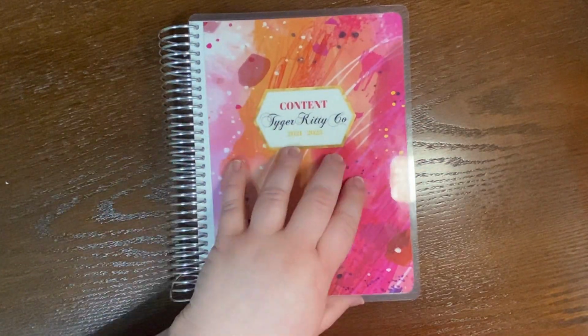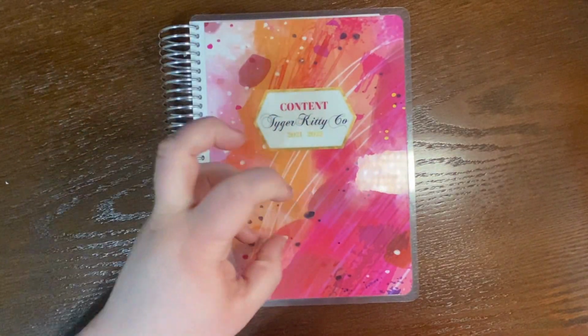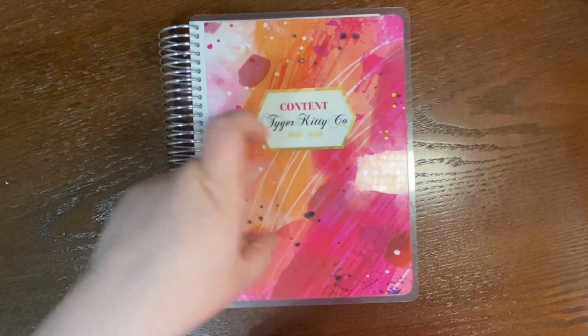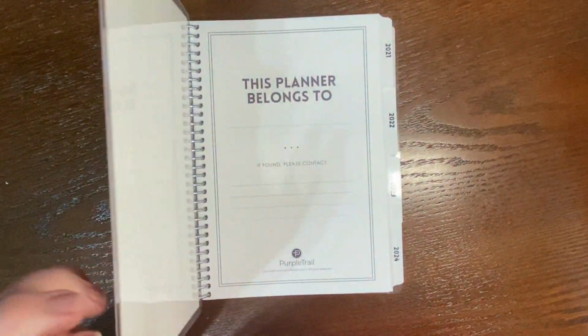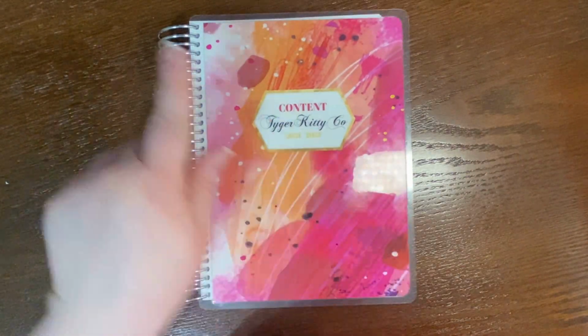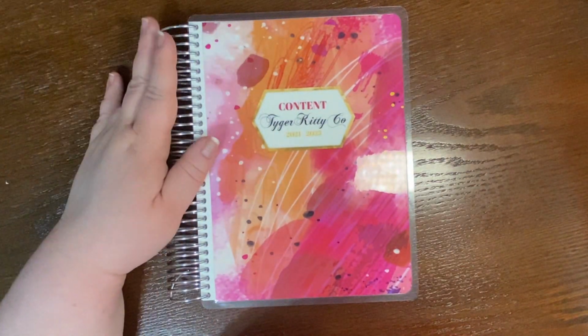There's a bigger size than this, but I love this cute little 6 by 8 size. And then again, they have a tiny planner, which was like a 4 by 5 or something really small. And then I got the 10 millimeter laminated cover on here. And again, it's on a coil. It has a silver coil, which you guys know how much I love a coil.